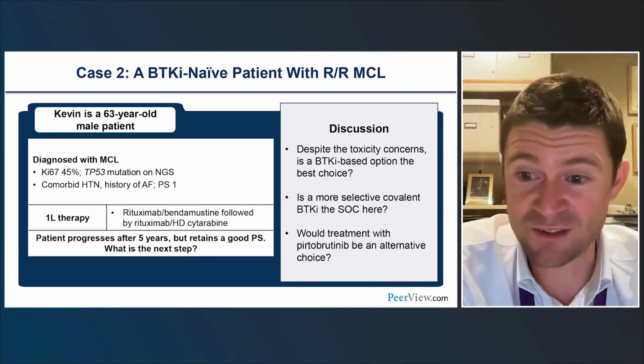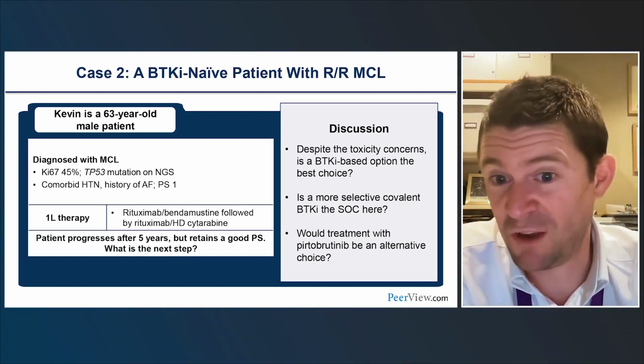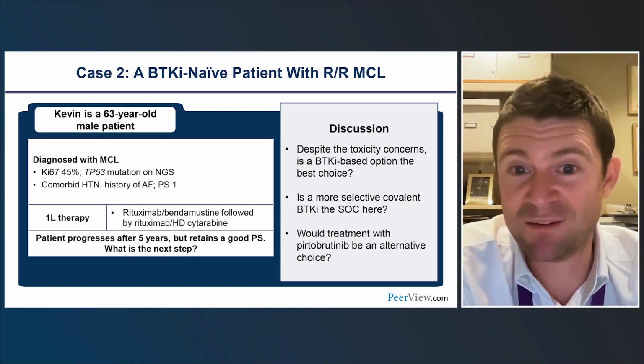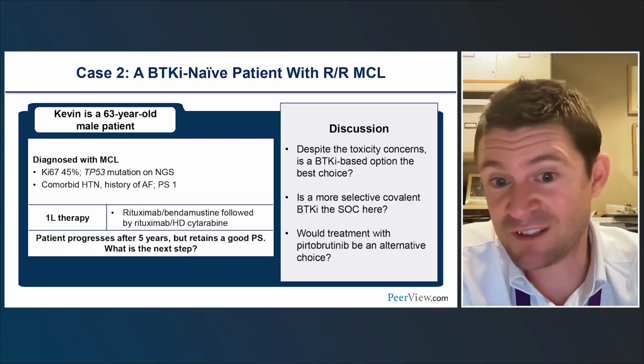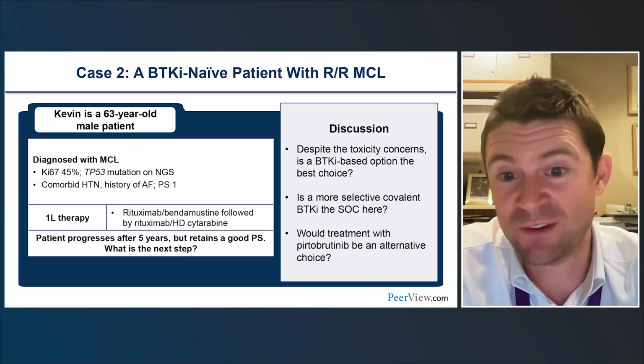So some questions for you, Nirav. Given his cardiac history, which covalent BTK inhibitor would you use here? Is there a more selective one to consider? And then a separate question, I suppose: would you ever consider pirtobrutinib here? And where do you see pirtobrutinib's role perhaps in the future in this setting?